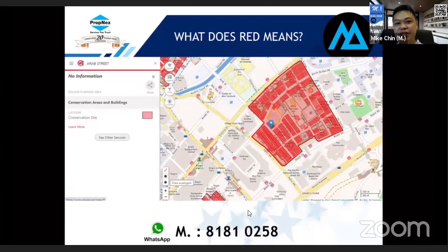When you look into this, what does the rate mean? We call it a conserved site. This is a conserved site, and those little tiny red dots are conserved shop house units. If you do not have a plot ratio here, that means this unit itself cannot increase in GFA. So when you buy a shop house in this area, you just use the gross GFA from the valuation report to tell the exact value of this property and also analyze the yield return. This is how we look at it.